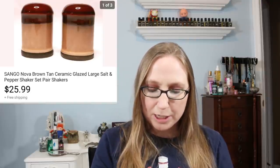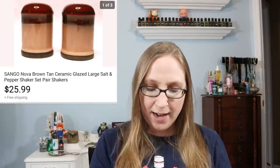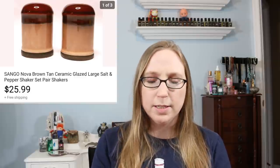So these salt and pepper shakers here sold for $25.99. So that's not too bad. I think I have two other sets of salt and pepper shakers listed.